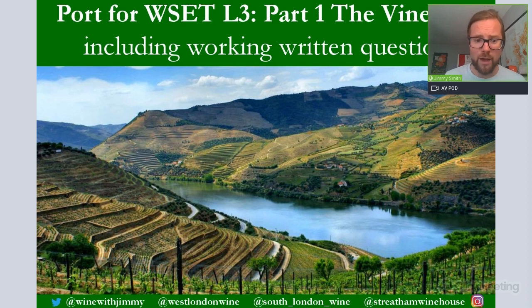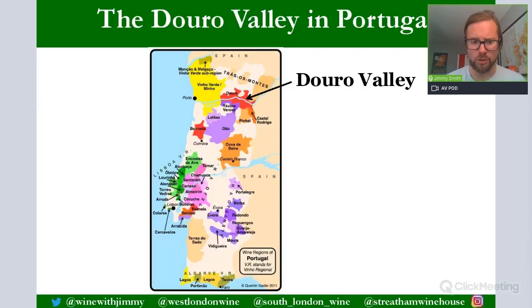So there we have a rather spectacular picture of the Douro Valley, which is just out of this world, quite classic. It's pretty hard to go wrong with marketing in terms of the Douro Valley. It's a spectacular landscape with wonderful steep slopes that go down to the river, this wonderful river which starts its life in Spain and empties into the Atlantic just after going through northern Portugal. So this is our location we're looking at.